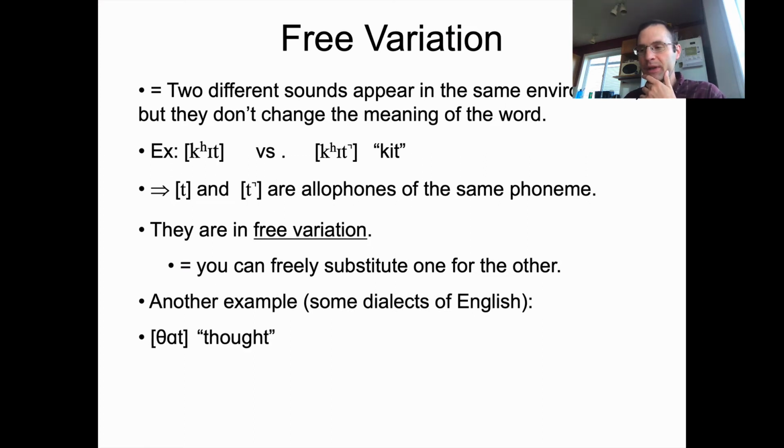Another example, which may be a little more salient, is distinctions like the vowel in thought versus open o. This depends on the dialect of English you speak. In Canadian English, most speakers don't have a distinction between the two. So you'd say thought, however you say it. In other dialects of English, it would make a meaningful difference, like if you have the male name Don versus the female name Dawn.